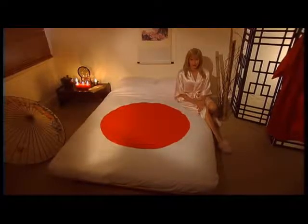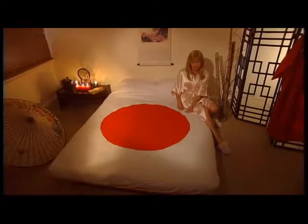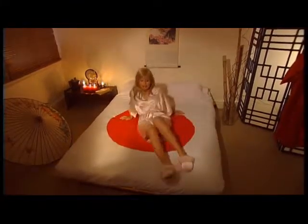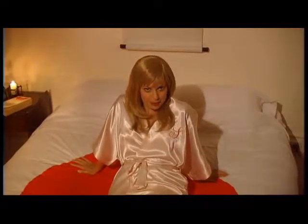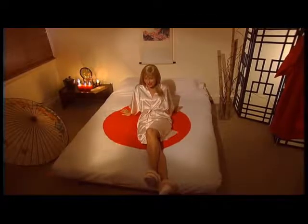And of course, our Japanese flag bedspread. White with a red circle in the middle. The elegant white made passionate with the splash of red. And quite simply, the perfect bedspread for sex during that time of the month. All you have to remember is to position yourself carefully. So girls, don't let that time of the month stop you from having what you want. Just go Japanese and let the rising sun provide you with the perfect place to make love.